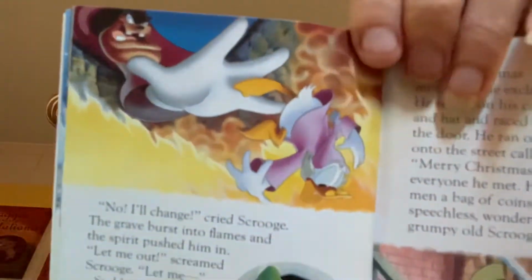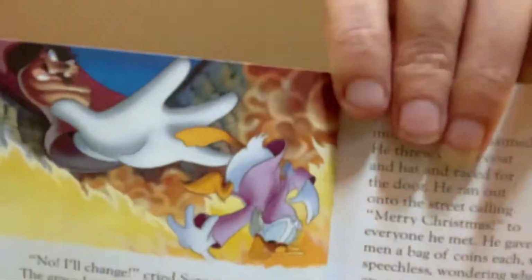"No, I'll change," cried Scrooge. The grave burst into flames and the spirit pushed him in. "Let me out!" screamed Scrooge. Suddenly a bell tolled, and as Scrooge opened his eyes, he cried with joy. He was back in his bedroom. "It's Christmas morning," he exclaimed. "I haven't missed it." He threw on his coat and hat and raced for the door. He ran out onto the street calling "Merry Christmas" to everyone he met. He gave 2 men a bag of coins each, who stood there speechless, wondering what had changed in grumpy old Scrooge.